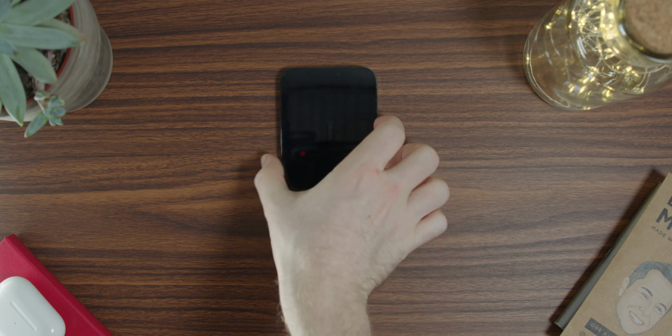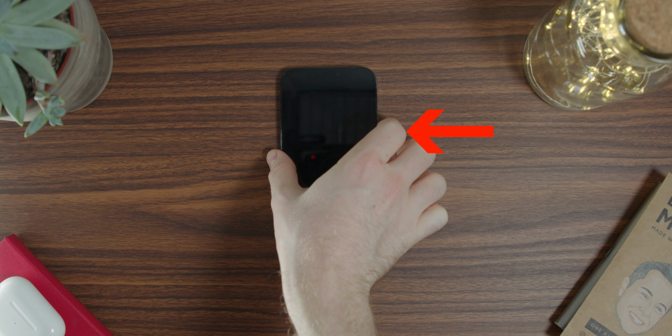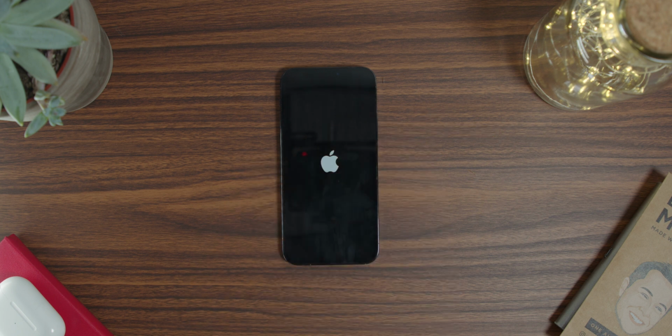To turn your phone back on, just go ahead and press and hold on the power button for about 3 to 5 seconds until you see the Apple logo. Once you see the Apple logo, your phone is booting back up. Give it a few seconds and your phone should be back up and running in no time.